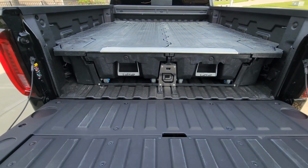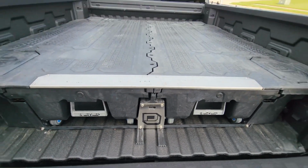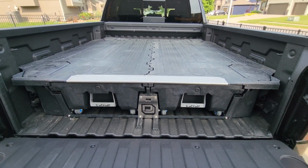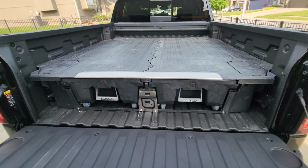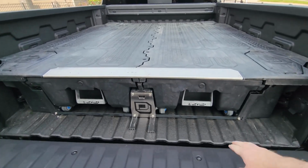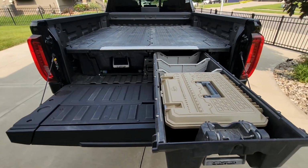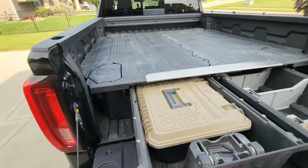Here it is in all its glory. This is a truck box by Decked. They call it the Decked drawer system because it is two full-blown slide-out drawers underneath this box.